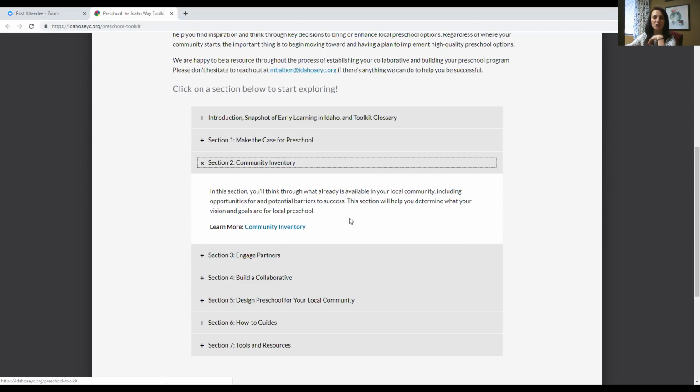Community inventory, section 2. This is something to use during the application, because there are several questions in there that ask about current preschool programming as well as the barriers. Section 2 is going to be a great resource for answering those questions, as well as having information on what's currently going on in your community.